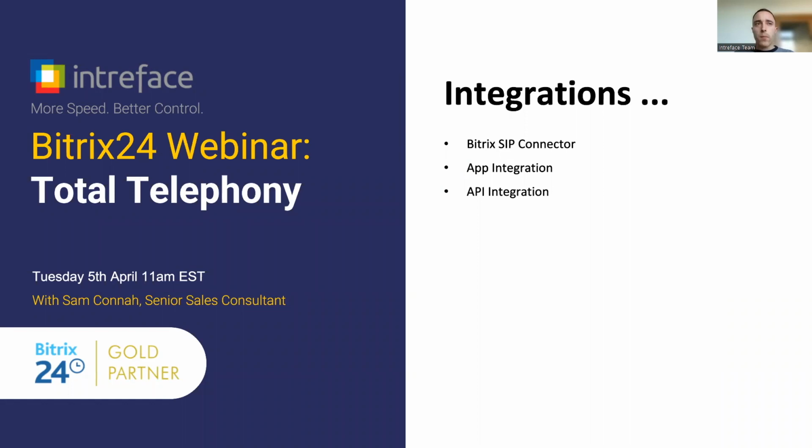Okay, so first of all there, we've looked at Bitrix24 Telephony. Now what we're going to do is look at the other way of using telephony in Bitrix, which is integrations. Okay, so the key difference here, I would say, is if you're wanting to use your existing number, then integrations is the way you will need to go.